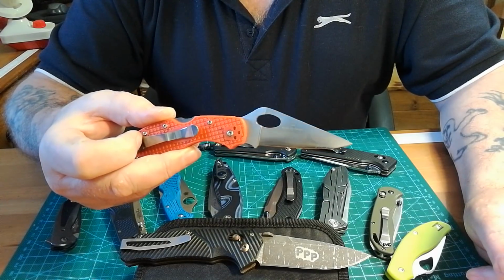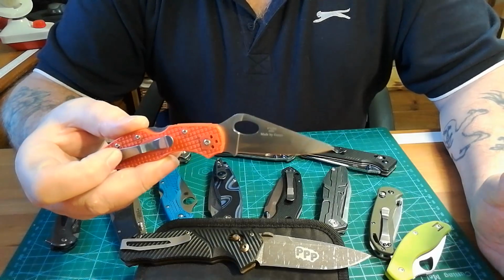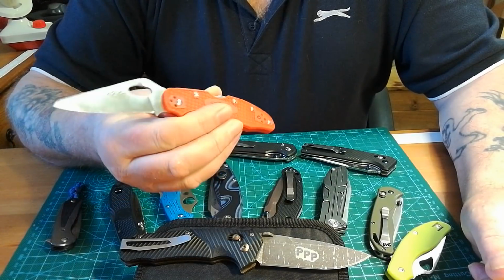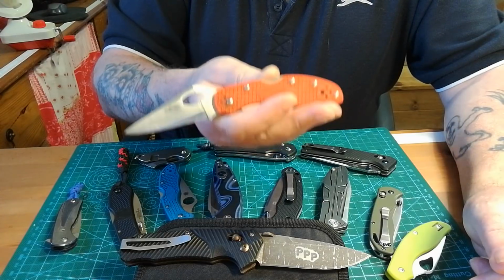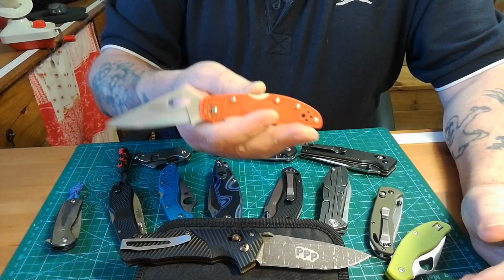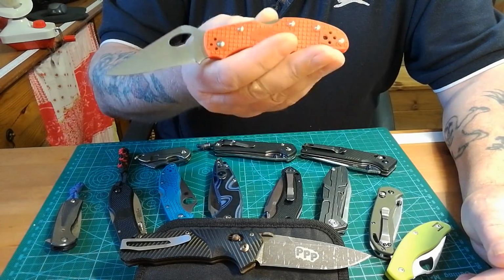Is it my favourite knife in my collection? No. Is it the prettiest? No. It's a copy of something else, do you know what I mean? Well, a rough copy. It's not exactly the same, but it's just a really good work knife, and that's what it is, a work knife. And that's what knives started out as. Yes, we have pretty ones because we like collecting them, but I want to know what people's work knives are.